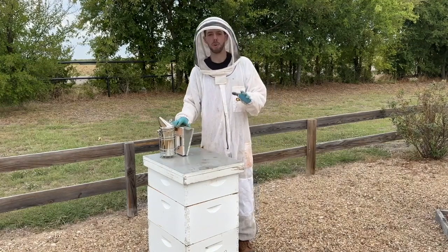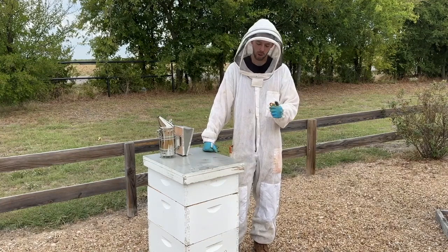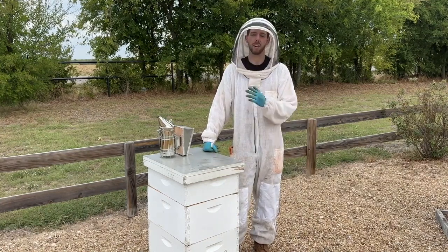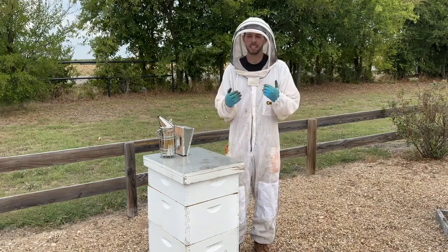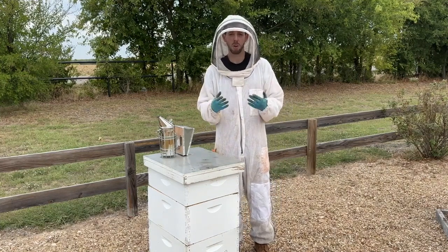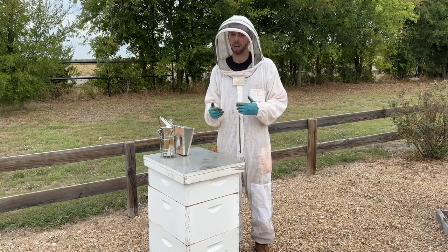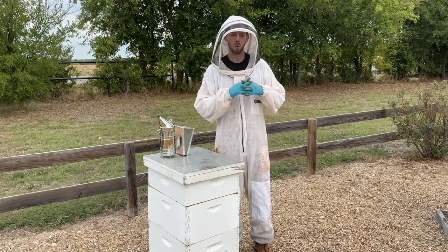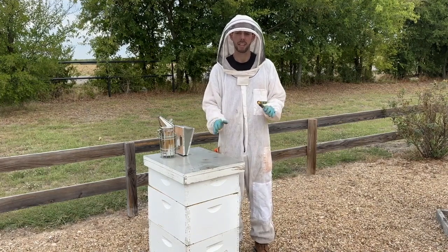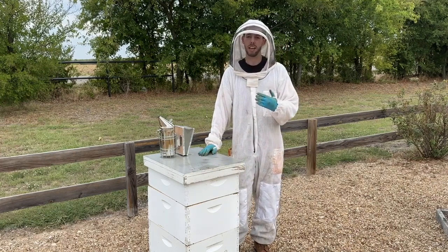Here are the key components. If a hive is really strong, if all the boxes on the hive are completely full of bees, full of honey, full of brood, this time of year, this is early October, anywhere in the country, I'm not going to keep adding boxes. Once you get to early October, the threat of swarming is past. I love to see all my boxes full of bees. I'm still not going to add boxes.